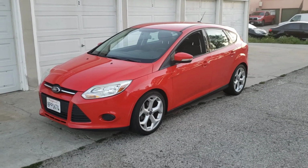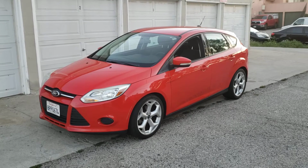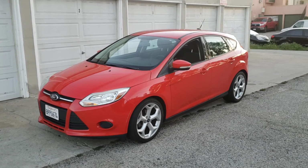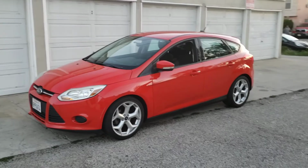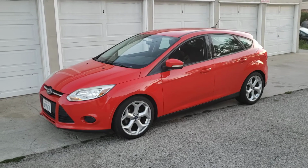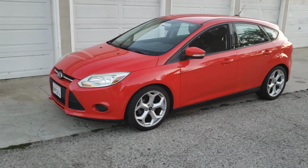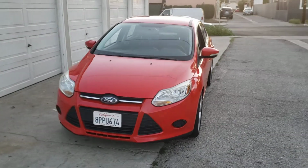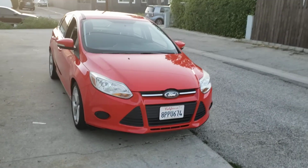As anybody that knows about Focuses would know, the 08 to 11s, for one thing, none of those were available in a hatch. They were either a 2-door sedan or a 4-door sedan, and the looks of them were kind of not so great. So if you're going to go with an 07 or newer Focus hatch, then you get one of these, which is basically the 2012 and newer, 2012 to 18 body style, which is what this is.